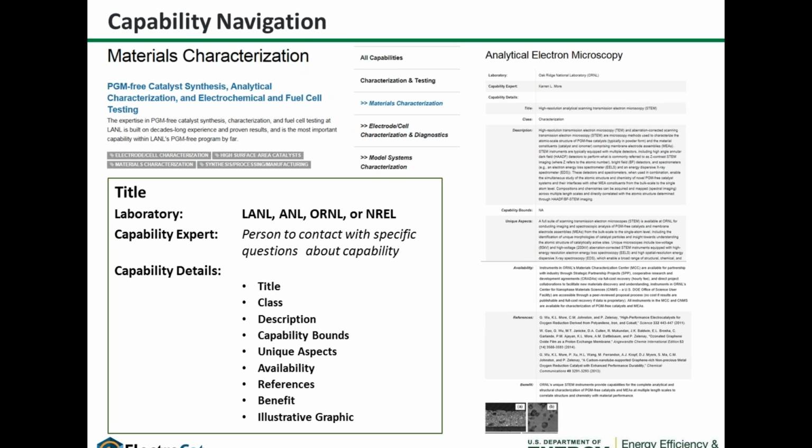Thank you, Piotr. So I'd just like to briefly describe how to navigate the website and learn more about these capabilities. I took a snapshot of just the materials characterization page. And one of the capabilities that I decided to highlight in this was the analytical electron microscopy at Oak Ridge. So if you click on a particular title for a capability, this will take you to a page that describes the laboratory responsible for that capability, the capability expert, and then details about each one of those capabilities, how it's been used in the past for PGM-free catalyst characterization or electrode characterization.